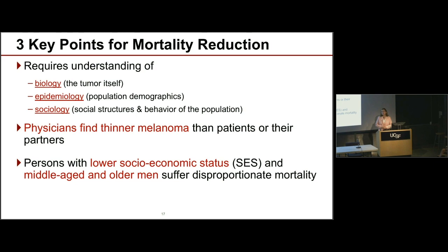We know that physicians find thinner, more curable melanomas than patients, and what that means is by the time a patient comes to us with a bleeding lesion on his or her back that they notice when they rub with a towel, that's generally a much more advanced T4 melanoma compared to that T1 or in situ melanoma that a physician can find incidentally or opportunistically during screening. We also know that individuals who have lower socioeconomic status, which I'll abbreviate SES, and middle-aged and older men tend to die more from melanoma.